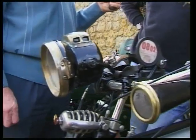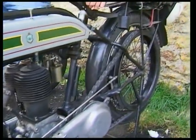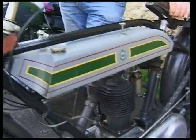But really, apart from having the mag done and one or two things like that, it's more or less as it was. Well, unfortunately, these old mags die more or less when they aren't used, which is a shame, isn't it? Yeah. They keep them going. But it's a fine example of the Model H, this.